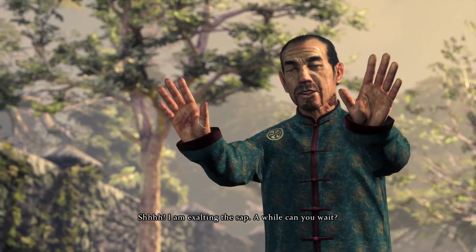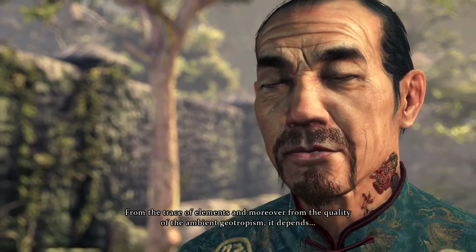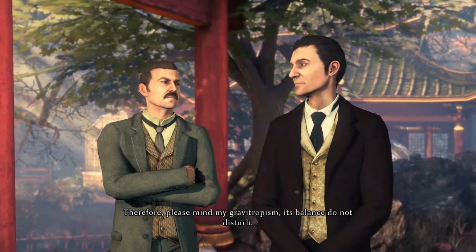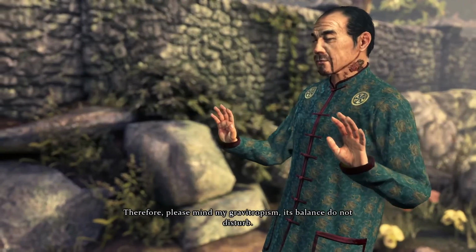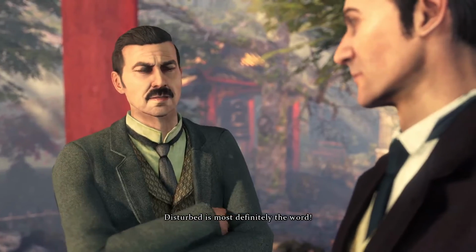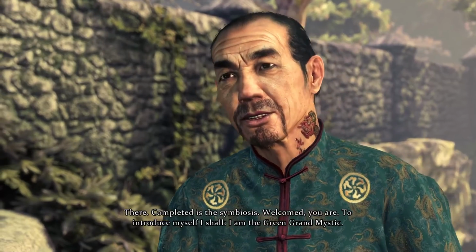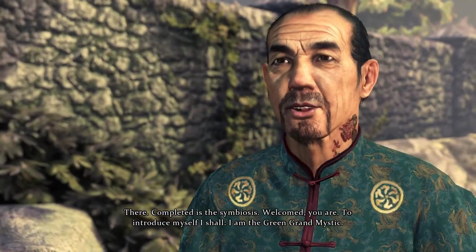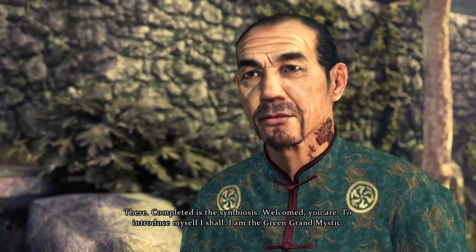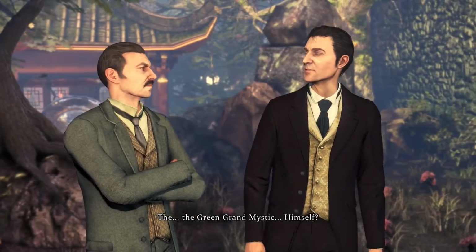I am exalting the sap. A while can you wait? From the trace of elements and moreover from the quality of the ambient geotropism it depends. Therefore, please, mind my gravitropism. Its balance, do not disturb. Disturbed is most definitely the word. There. Completed is the symbiosis. Welcomed you are. To introduce myself, why does he speak like Yoda? I am the Green Grand Mystic. The Green Grand Mystic himself.